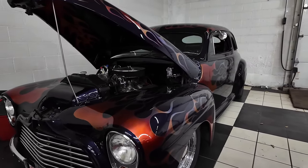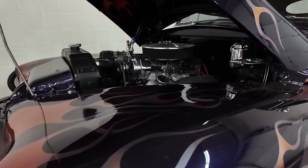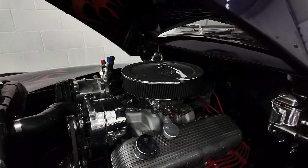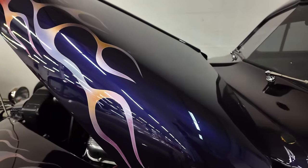Again, these prices are as of December 21st, 2023, and this vehicle may or may not be available when you watch this video. So for more information about availability and to check the current price, check out classicridesandrods.net.